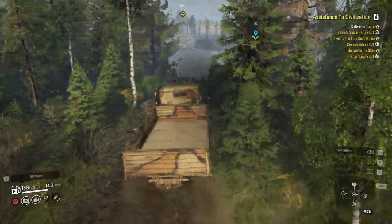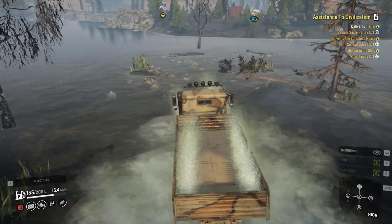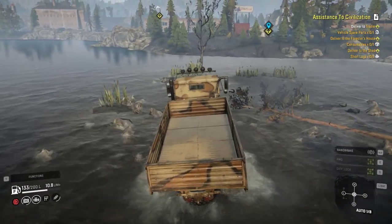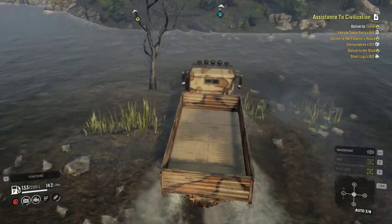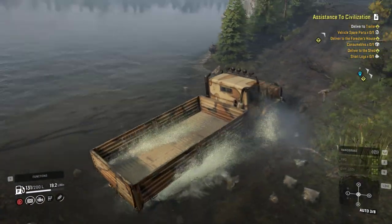And here is the crossing. And if we can cross it, you know, go to the other side unharmed. I didn't like it, but yeah, high gear is actually too fast for this one. Not too bad, even with the punctured tire.